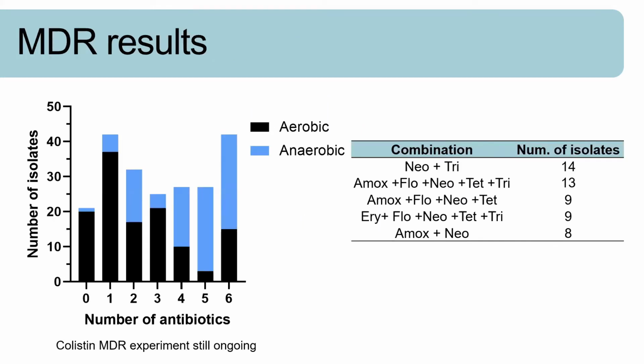Looking at the multi-drug resistant results then, this was of 216 isolates that were tested against the 6 antibiotics. Colistin results aren't included in this, as that is what I'm currently working on. So this is the number of antibiotics that each isolate was resistant to, so 1 through to 6. And the worrying thing from these results, I guess, is the high number of isolates that were multi-drug resistant, particularly the number of isolates that were resistant to 6 of the 6 antibiotics tested.